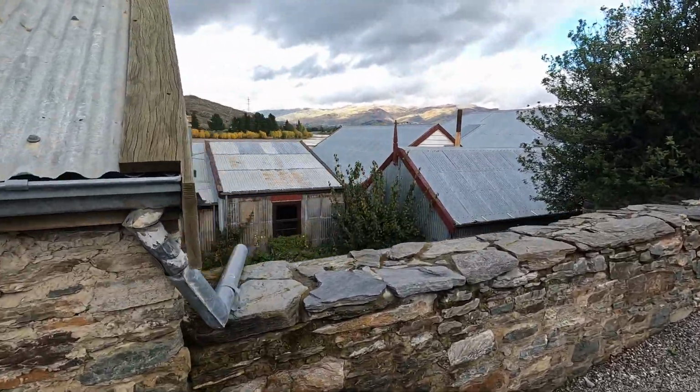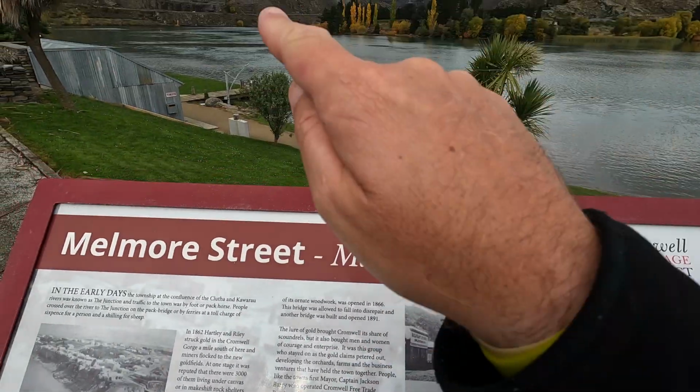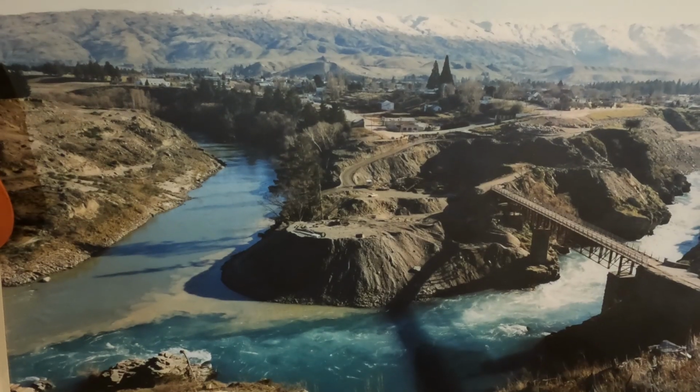But the two large rivers, the Clutha flowing from Lake Wanaka and Hawea, and the Kawarau River from Lake Wakatipu, meet right here in front of the historic precinct.